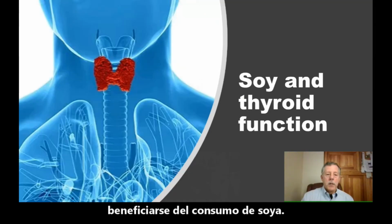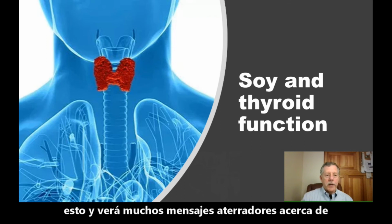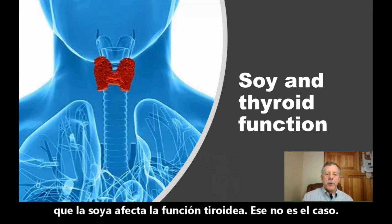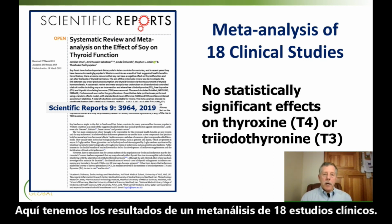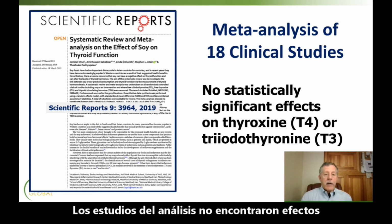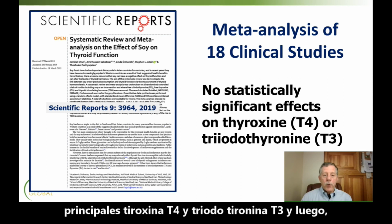Soy and thyroid function. You can Google this. You'll see a lot of scary messages about soy impairing thyroid function. That's just not the case. Here we have the results of a meta-analysis of 18 clinical studies. The analysis found no statistically significant effects on the two main thyroid hormones, thyroxine, T4, and triiodothyronine, T3.